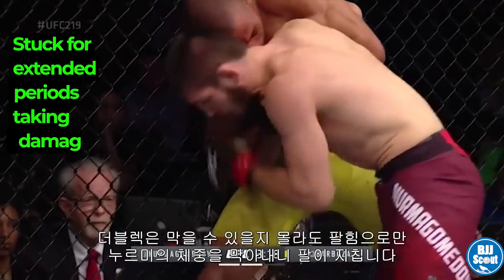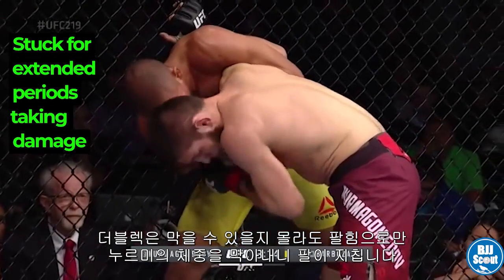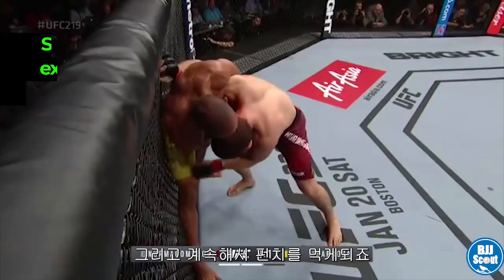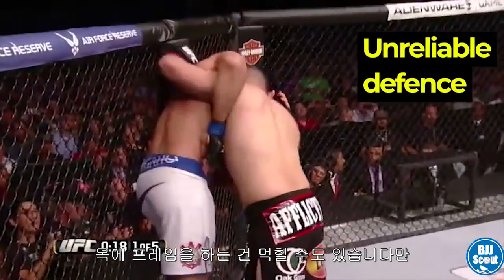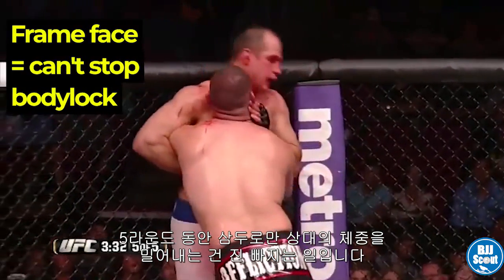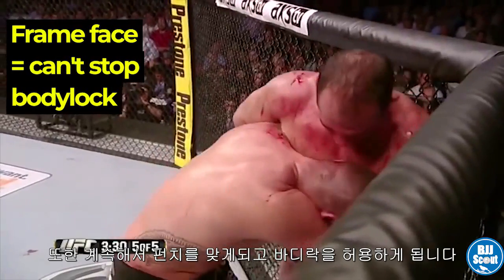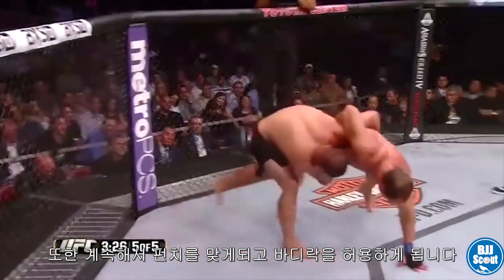While the drop to the double is stalled out, you are tiring out your arms fighting against Nurmi's body weight. You are also eating punches for extended periods. Framing on the neck might work, but trying to tricep press against someone's body weight for 5 rounds is exhausting. Also, eating constant punches and allowing the body lock as you fight for this frame isn't optimal.